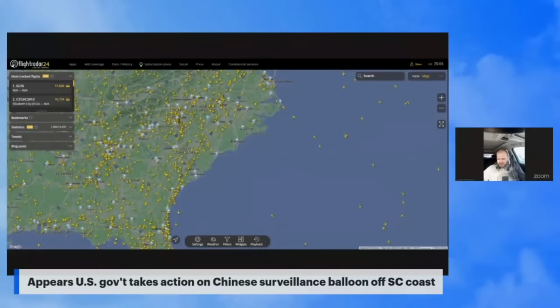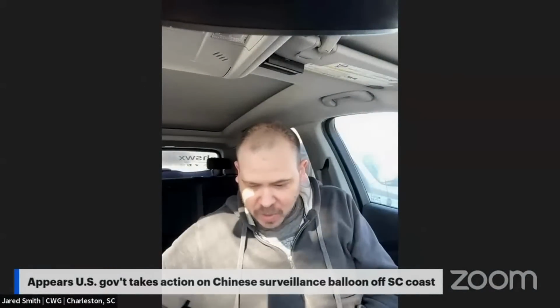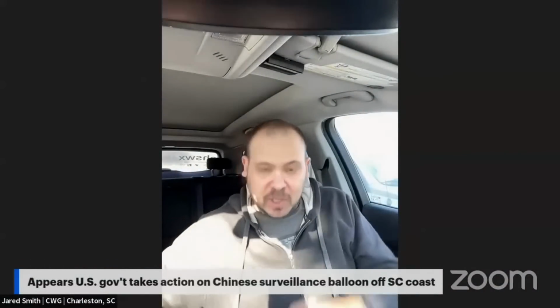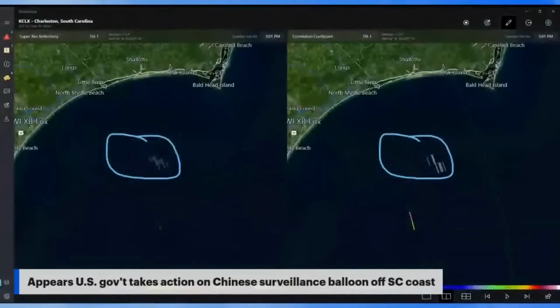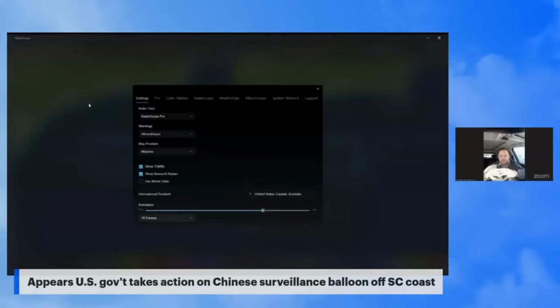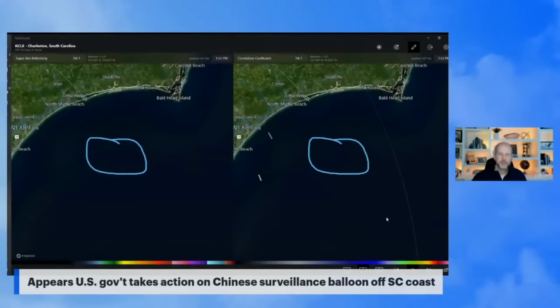But yeah, no, I've still got it on radar here. I'm watching it drift, and you can definitely see that it's a debris field that is starting to shear out a little bit too. It's come from a very tight looking signature to something that's a little bit more elongated.